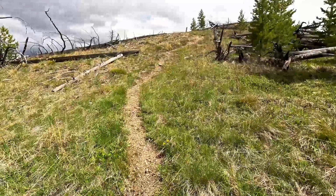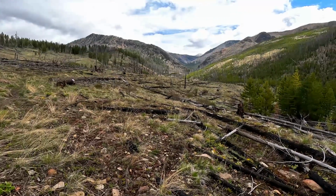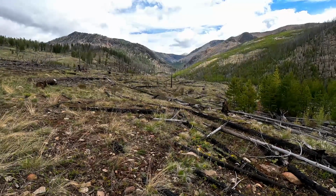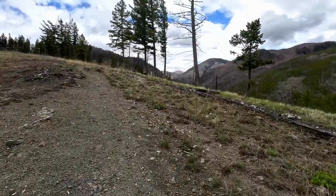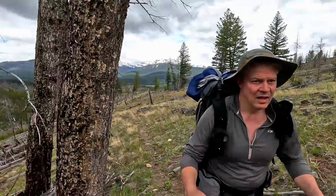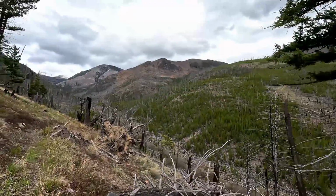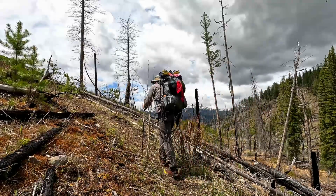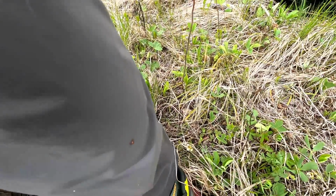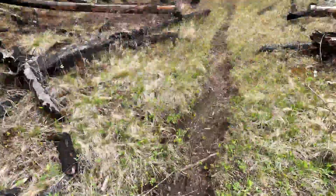Well, the trail goes up over that way, and we're headed for that ridge right there in front of the mountain that has a lot of snow on it. You can see just a little dusting of snow, but it doesn't look too bad. Well, the ticks are sure out. This is number 6. Gotta keep checking.